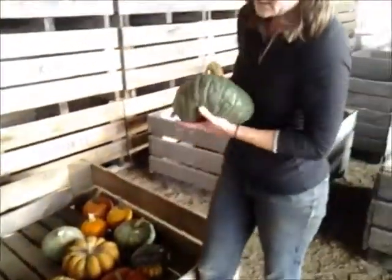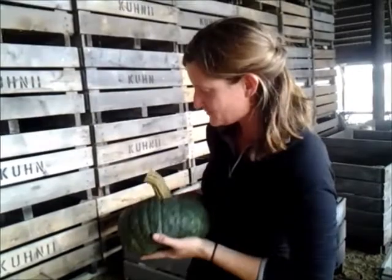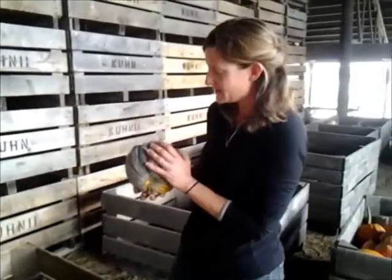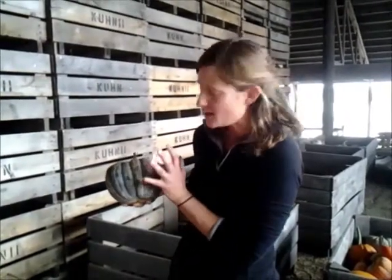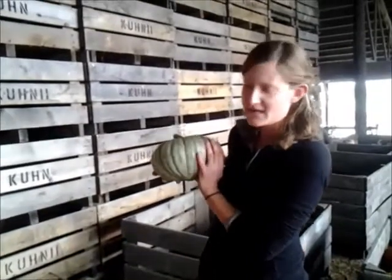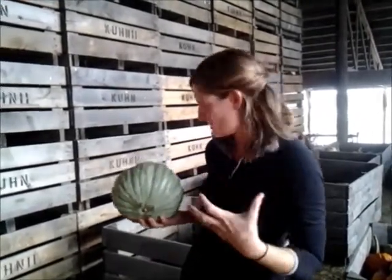There is the Marina di Chioggia, and this originates in Italy, and my understanding is these are fabulous for any kind of pumpkin ravioli you might want to eat. If you've ever had any kind of pumpkin in Thai cooking, they're probably this kind, which is called Kabocha or Thai Kang Cob, or several other different names for them. This is known as the Queensland Blue, and these originate in Australia and New Zealand, where they're a favorite. Just very dense flesh, kind of a yellow color, very good for pies.